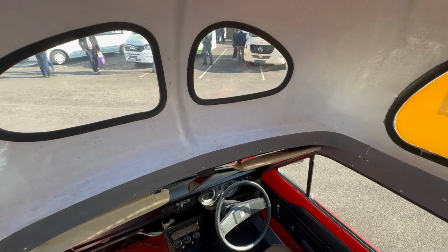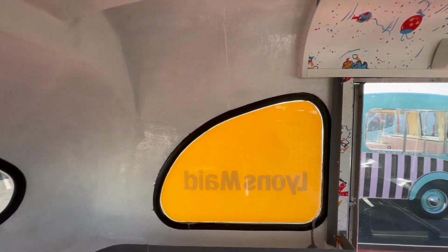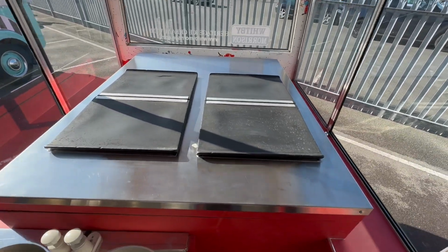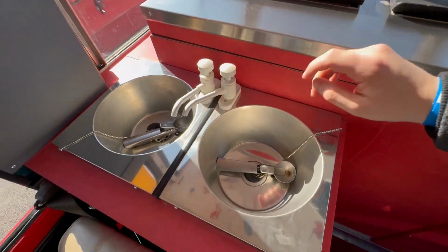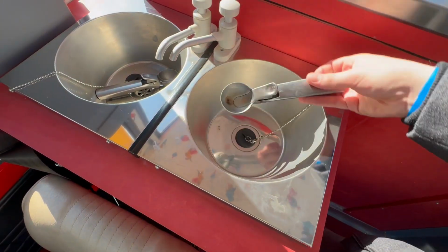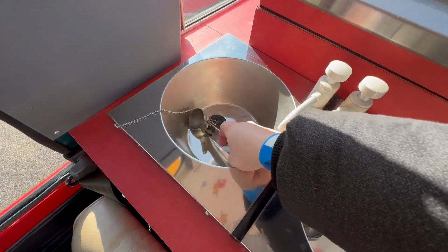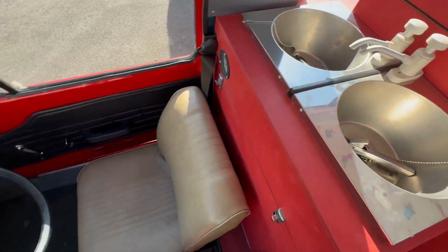Here we are in the vintage Bedford HA ice cream van at Whitby Morrison. All in all, very lovely clean van. We've got 4-litre freezer, you can see inside there. Your hand washing sink here, ice cream scoop here, a little plug there in the drain.